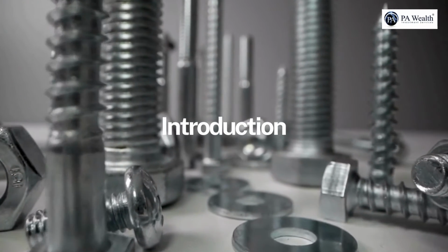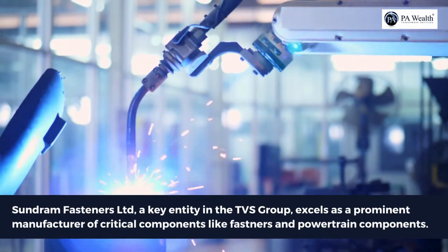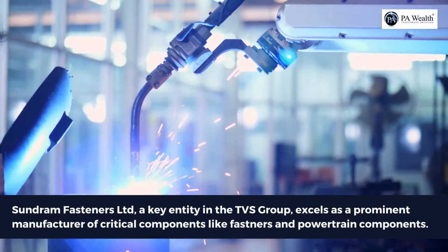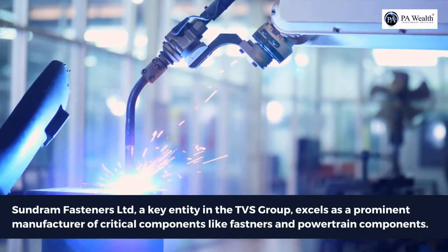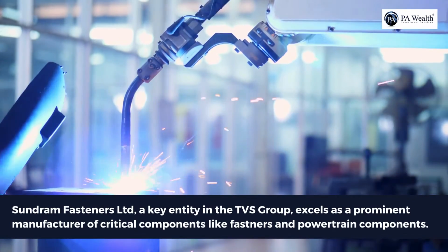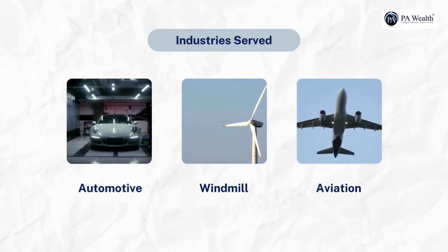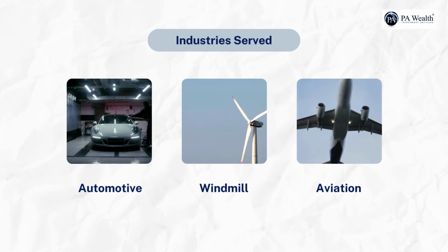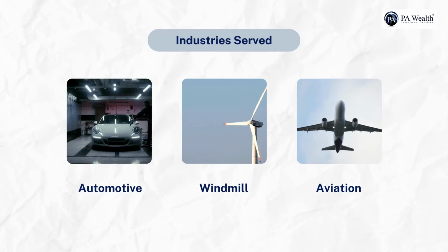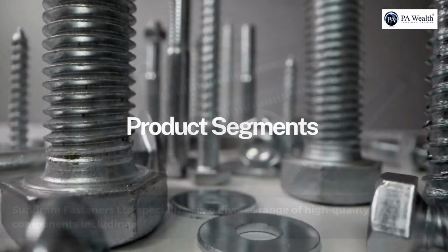Let us provide a brief introduction to Sundram Fasteners. Sundram Fasteners Limited, a key entity in the TVS Group, excels as a prominent manufacturer of critical components like fasteners and powertrain components. Renowned for precision and innovation, the company serves automotive, infrastructure, windmill, and aviation sectors, contributing significantly to various industries. Let's take a look at the product segments of Sundram Fasteners.